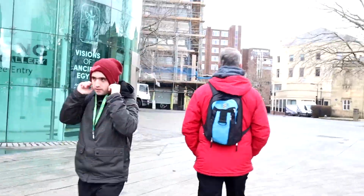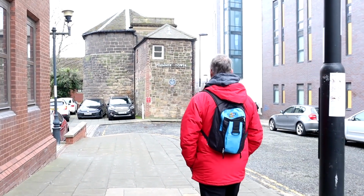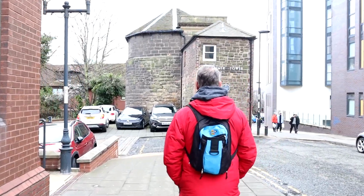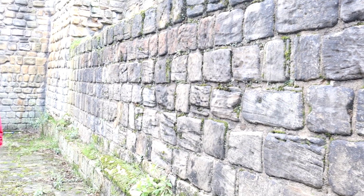But the wall carries on down towards Carliol Tower, before turning south. As you can see, it travels south. And then we come to another tower. This is Plummer Tower, which is just over my shoulder. You'll see that it's still standing there, another section of the wall that's complete.